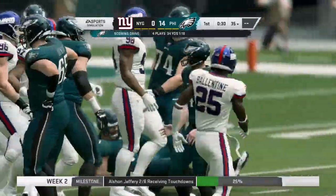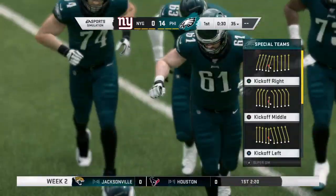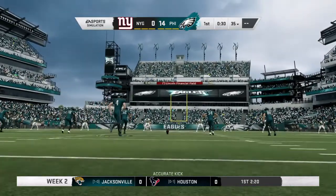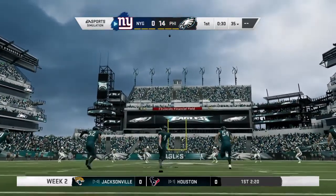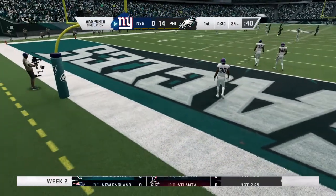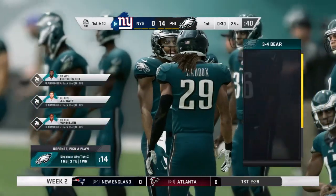Elliott good with a PAT, and it's now 14-0. So that drive, 4 plays. The result, Philadelphia in the end zone. And this will be a touchback as that sails over the end line.